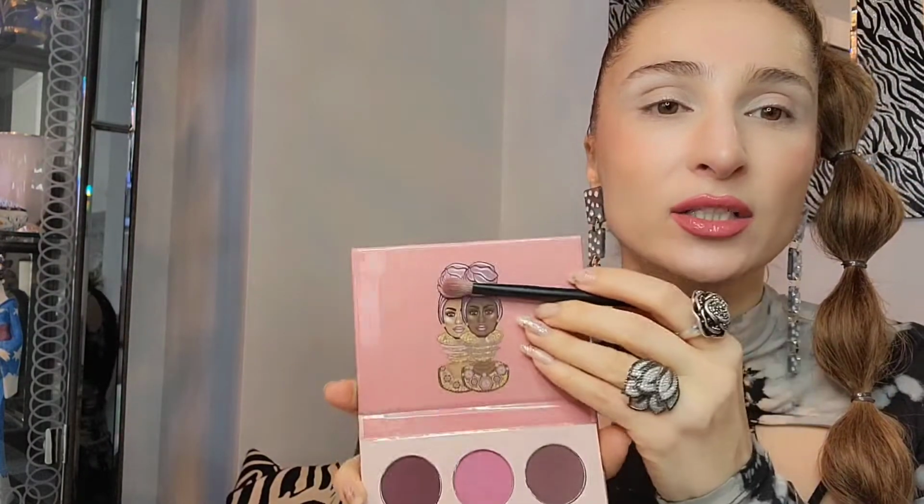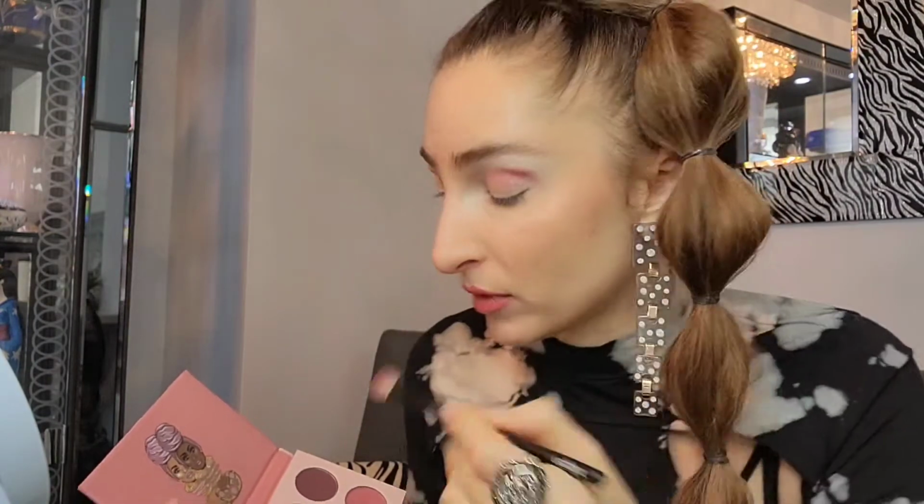So let's create the look with this beautiful Mauves palette from JUVIA'S PLACE. I'm going to grab brush number 1, and we're going to start with this light color, which is a more rosy color. Let me just put the mirror here, and I'm going to go over here with that beautiful color. Maybe I'm going to do just one eye and finish the other eye later, so I can make this video shorter.